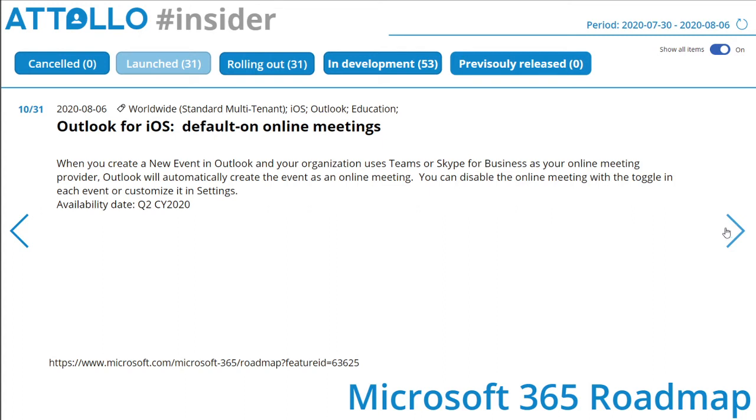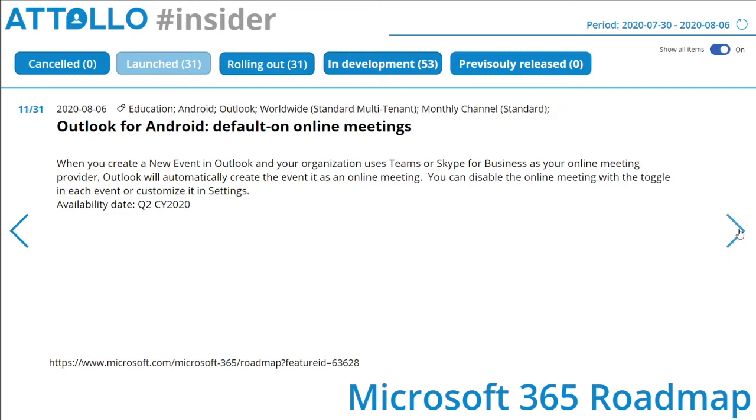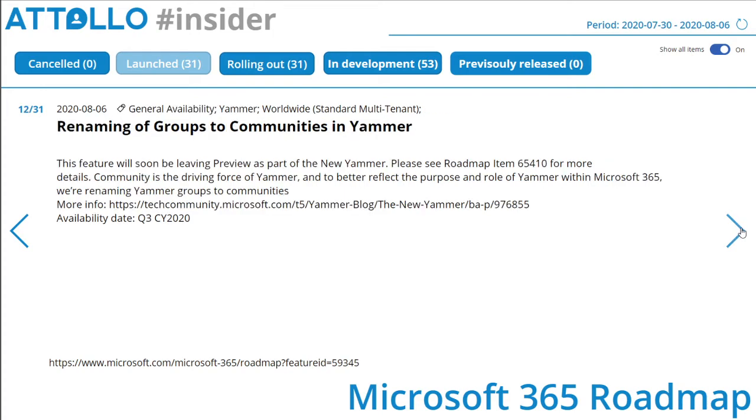So when you create a new event in Outlook and your organization uses Teams or Skype for Business as your online meeting provider, Outlook will automatically create the event as an online meeting. So you can disable the online meeting with a toggle in each event. So if you are looking for in-person meetings, or if you use a different conferencing platform, just be aware that people may start to get Teams requests for meetings when maybe you don't intend them to. So just beware, make sure everyone's familiar with that change in your organizations. Same for Outlook for Android, default online meetings.